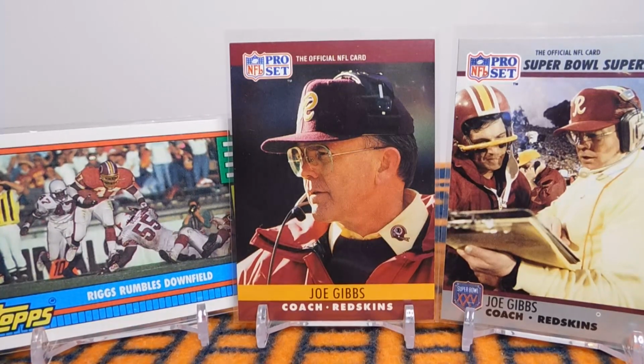Next up, we've got the Washington Redskins, now known as the Commanders. In 1990, they went 10-6. They beat the Eagles in the wild card round, but then lost to the 49ers in the divisional game. That's a coaching card of Joe Gibbs in the middle from Pro Set.